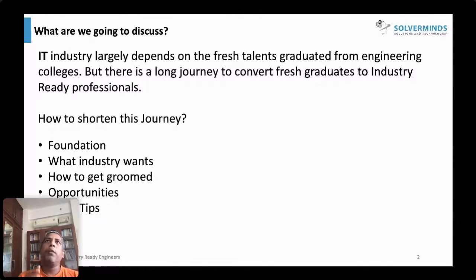And then I also want to give you a little about what industry wants. There is a plus and minus on what industry wants, and not everything will be ready on day one, but you should know what industry wants and how to get groomed. How to make yourself a groomed individual, who can have much easier access than a raw engineer, who needs a lot of grooming and fine-tuning before becoming a value-added workforce.